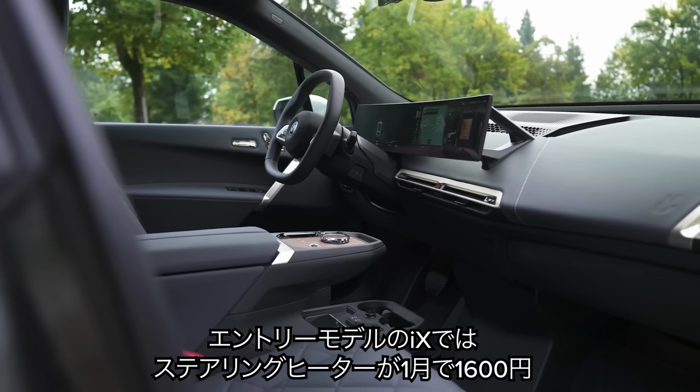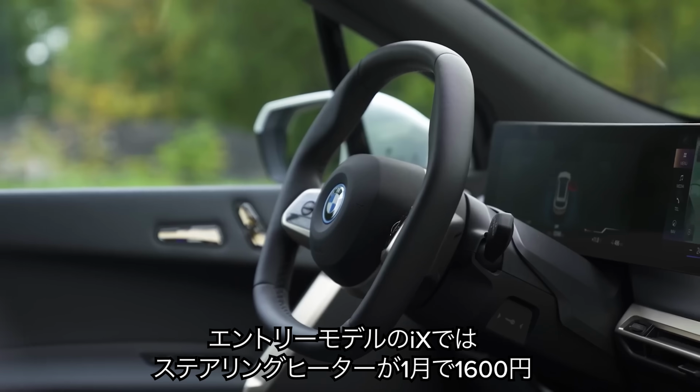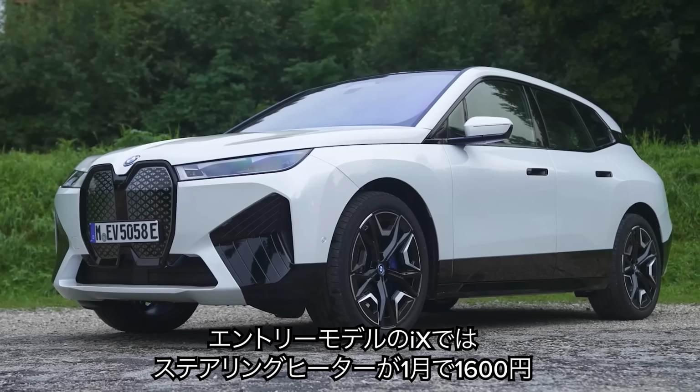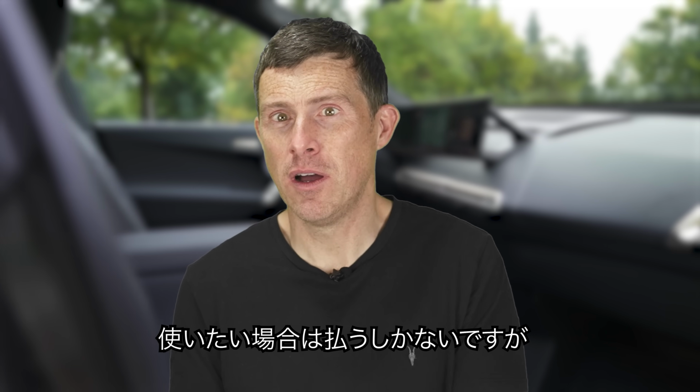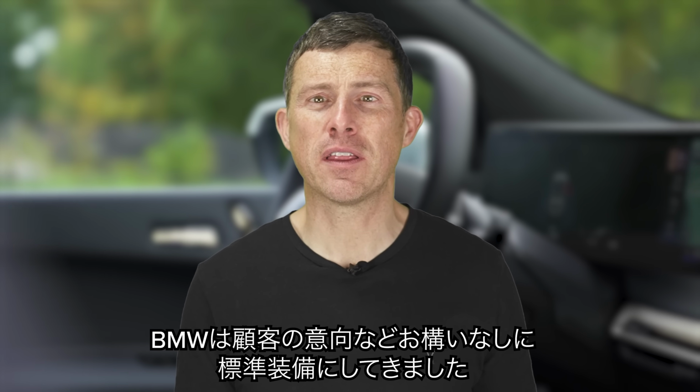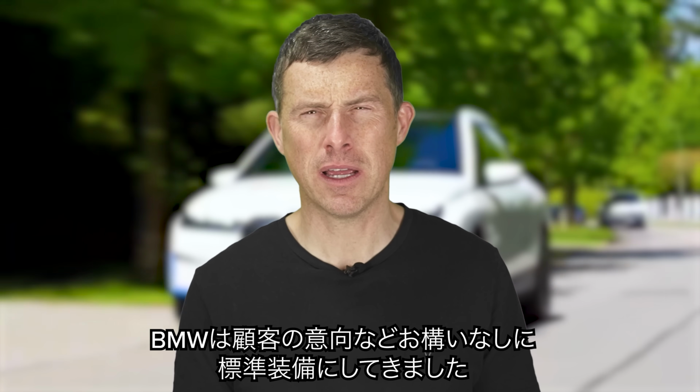And it isn't just the seats either. A heated steering wheel costs £10 per month in entry-level versions of the new iX. You can still pay up front for these features if you prefer, but if BMW is going to fit them regardless, why not make them standard?